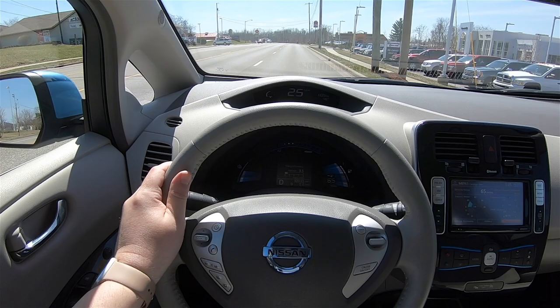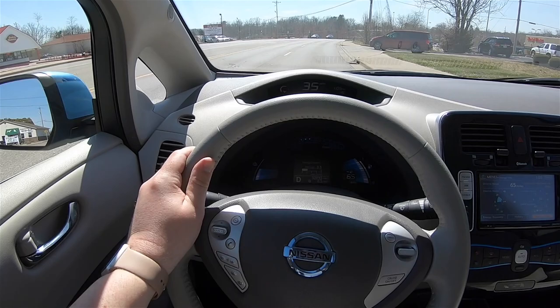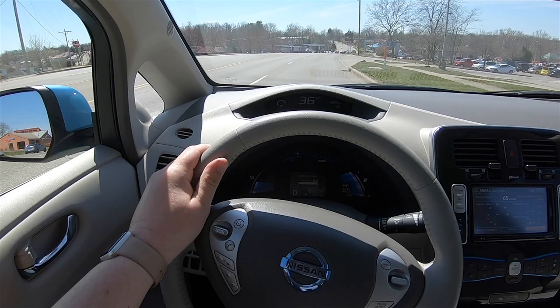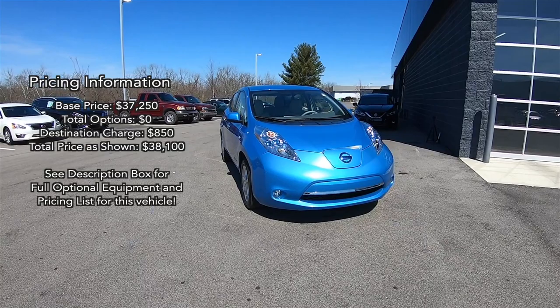Alright, and first impressions on driving the first generation Leaf is that it's pretty smooth. It's pretty quiet, with the exception of the slight hum from the electric motor. Other than that, it's basically like driving any small Nissan sedan. And the Leaf in this video is one of the first generation models of 2012 that is a high-level SL trim and painted in blue ocean metallic and features a gray cloth interior.